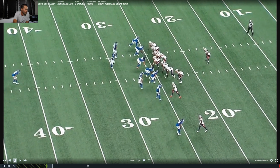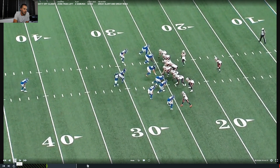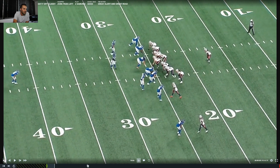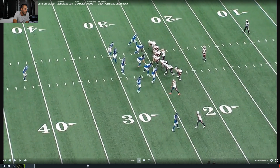So first and foremost, the zoom motion. That's Z coming across the formation, okay? When we say alert, what we're saying is, watch Mac Jones right here early on. You see him touch his head? How often do you guys see Tom Brady say, hey, alert, alert, alert? All they're doing is going from the first play to the second play. So 50 gut was the first play.